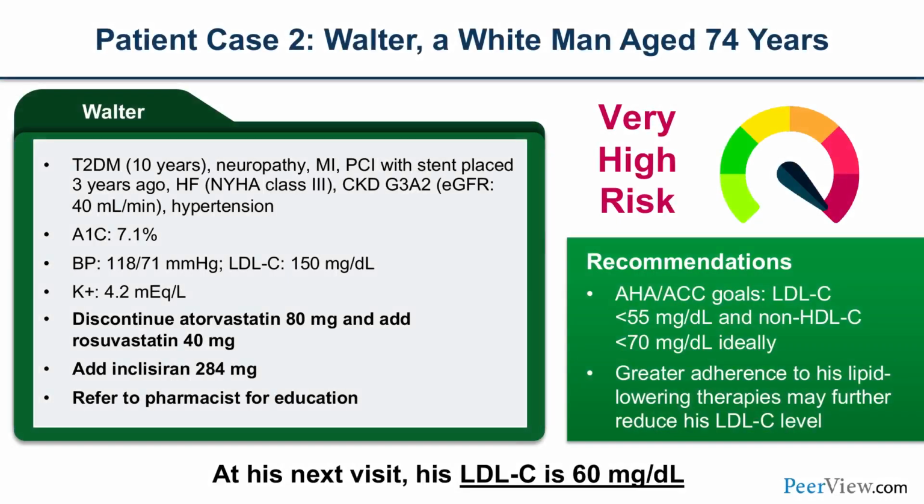So what can be done for him? Well, he was changed from atorvastatin 80 milligrams a day to rosuvastatin 40 milligrams a day. He also was initiated on treatment with inclisiran, 284 milligrams a day. And he was also referred to the pharmacist for education. And one of the hopes was that greater compliance with his medication may allow him to achieve even better goals.